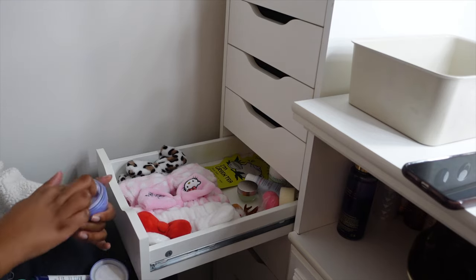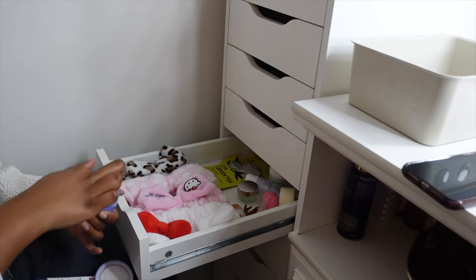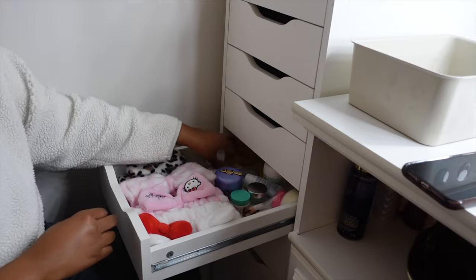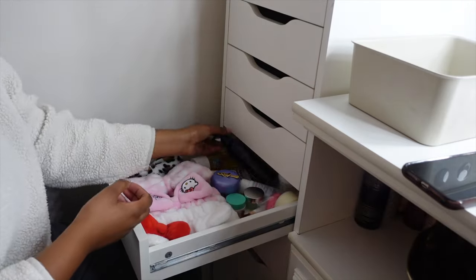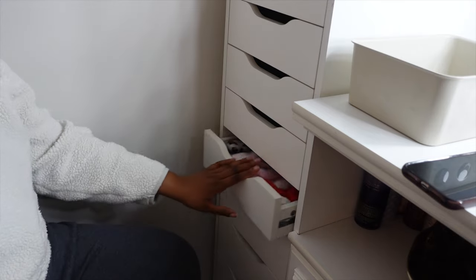I love them. Here I'm testing out to see if I still want to keep the Tatcha Dewy cream. I ended up keeping it. It's such a good cream and it's so expensive. So I was just trying to see if it dried out on me, and it didn't.